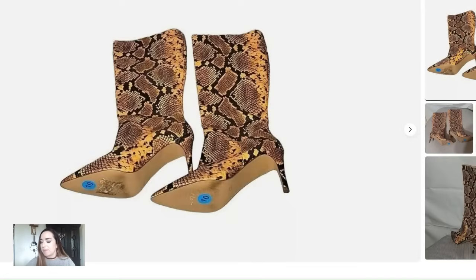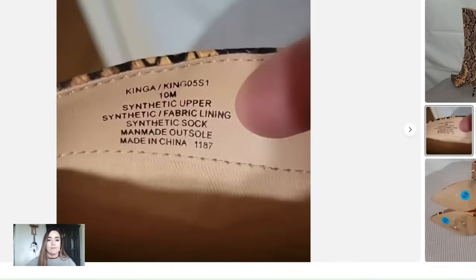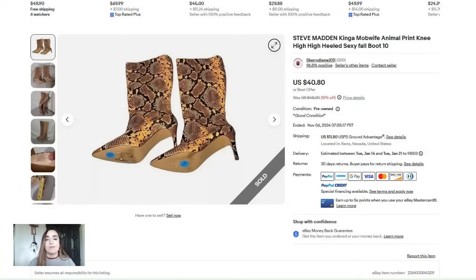Pair of boots. So that would be the next item type to look for with this trend, boots, animal print being one of those things to look for. This pair of boots here is from Steve Madden, which is an okay brand, but they usually don't sell for that much. That one did go for $40 plus shipping.